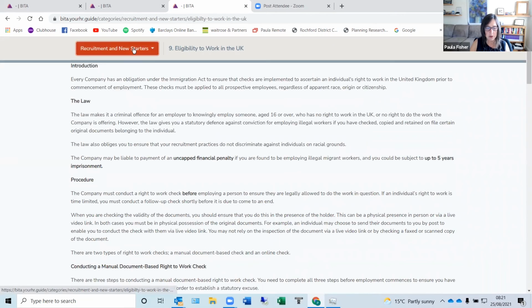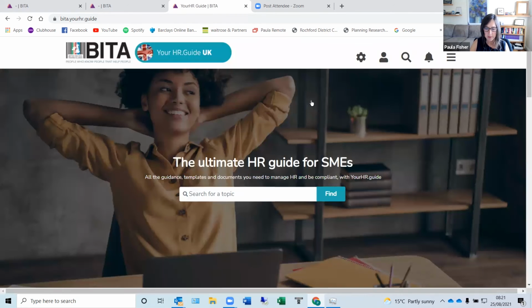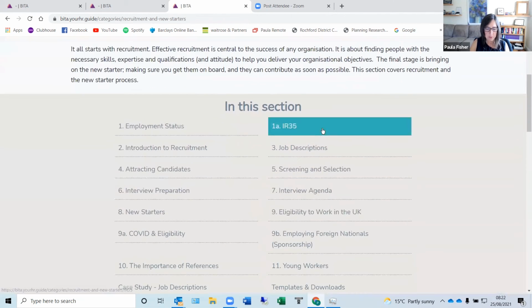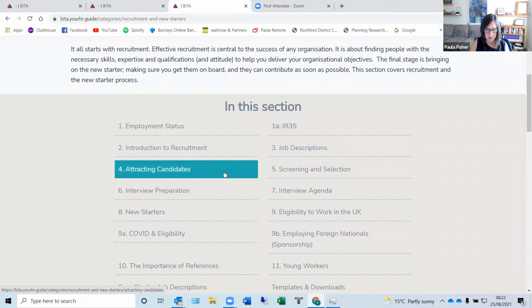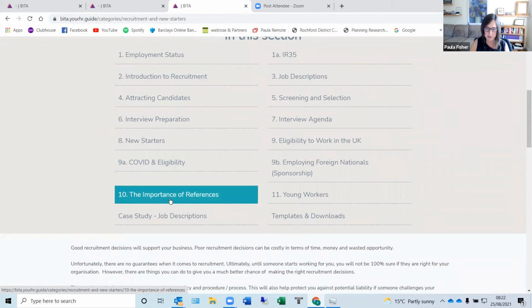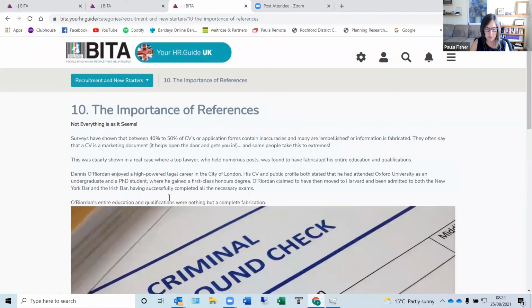We also talked about, I'll go back up to here, new starters. So this will talk to you about, there was something I know on references. So this will tell you the importance of references, and give you an idea about why you should do those things.